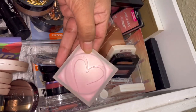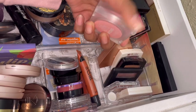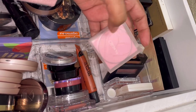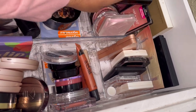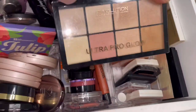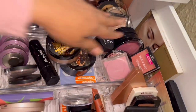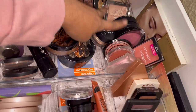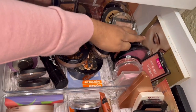Right here, I have BH, not BH Cosmetics, Beauty Creations. Really love the packaging. All of the blushes, the bronzers, they come like this. Even the setting powder. I also have the setting powder, but I didn't see it. It's somewhere. Then right here, I have a highlighter palette. And then starting on this side, I have e.l.f. This is City Color, also older collection, I guess.